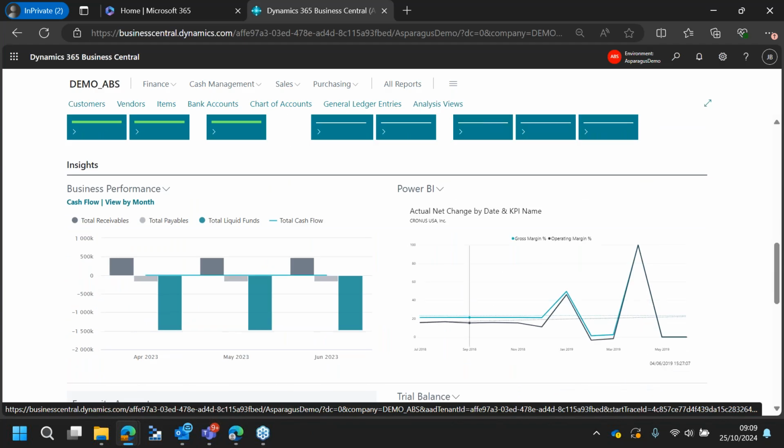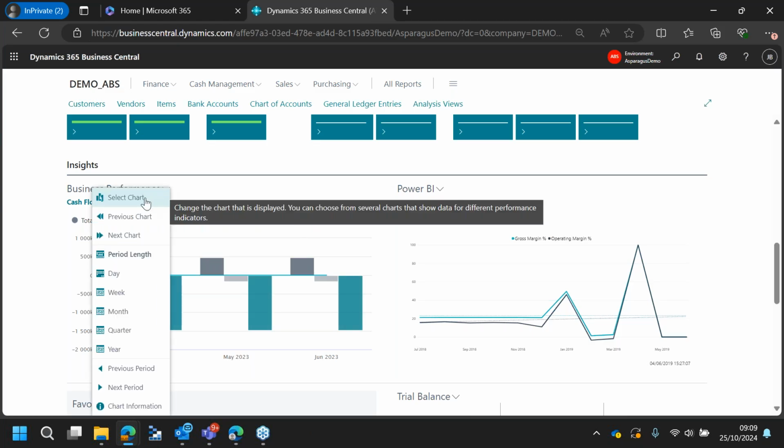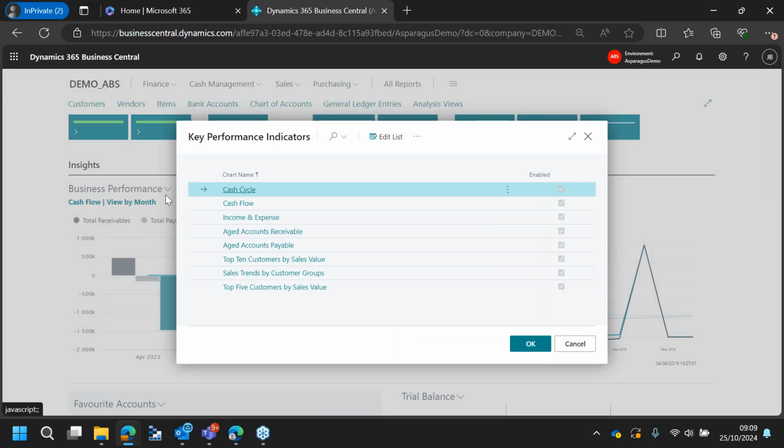If I go further down, you'll notice there is a chart here. These are also KPI charts that are available within Business Central. Just so you are aware, these are the standard ones that come with Business Central, but you are able to create your own charts and attach them to the dashboard.